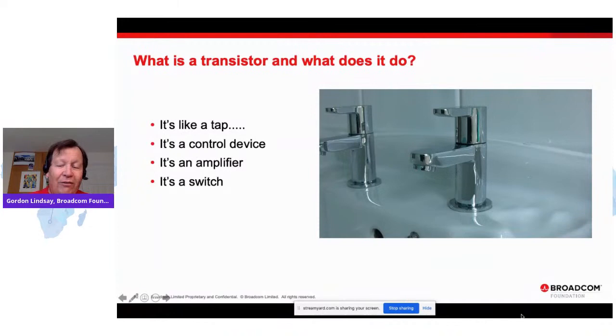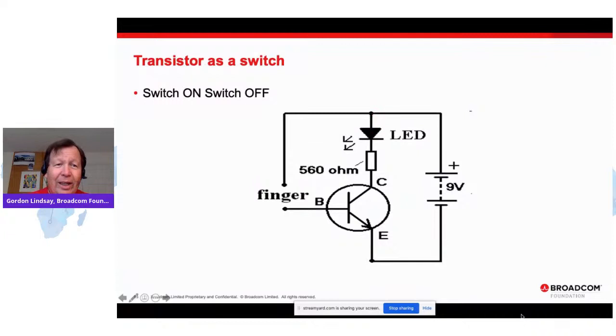So this is a very, very simple circuit. We can have an LED and a transistor, and we touch our finger on it, and the LED will flash on and off just through the control of our finger in a simple circuit like this. And it is very easy to use a transistor just to do on and off.